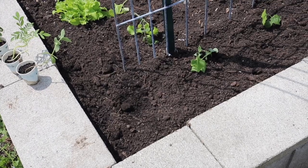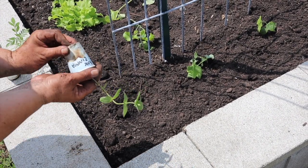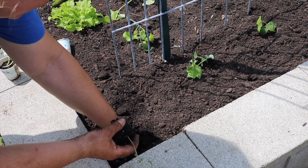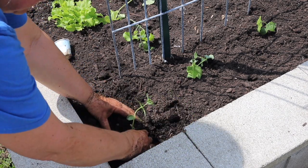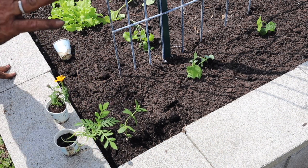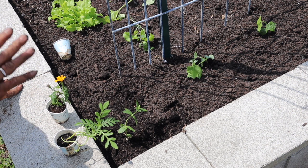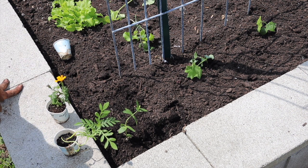And as every year, I'm going to plant flowers in the corners. This is a zinnia that I grew myself. It always looks so nice, a bit of color in the garden. And then I'm going to put some marigolds on the other corners, and I didn't get too many marigolds coming up, so I also bought some from the store, which I will put on the remaining corners.